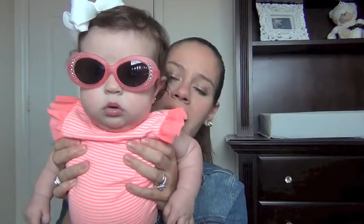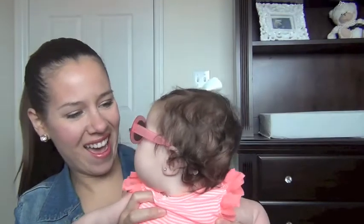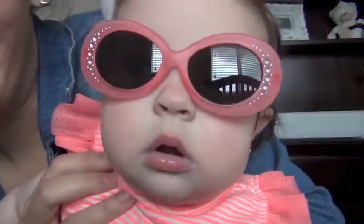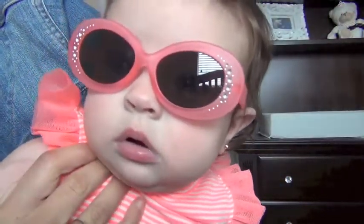And it comes in a pack of, I think, 3 or 4. Maybe 3. They're so cute. She is rocking her glasses. Yeah, they're so cute. Yeah, let's look closer. Look how cute. Little diamonds.